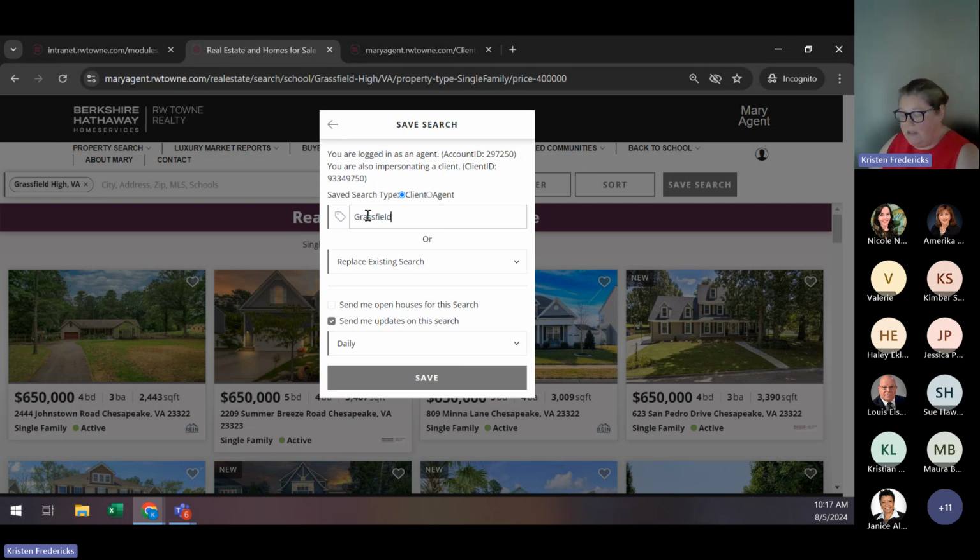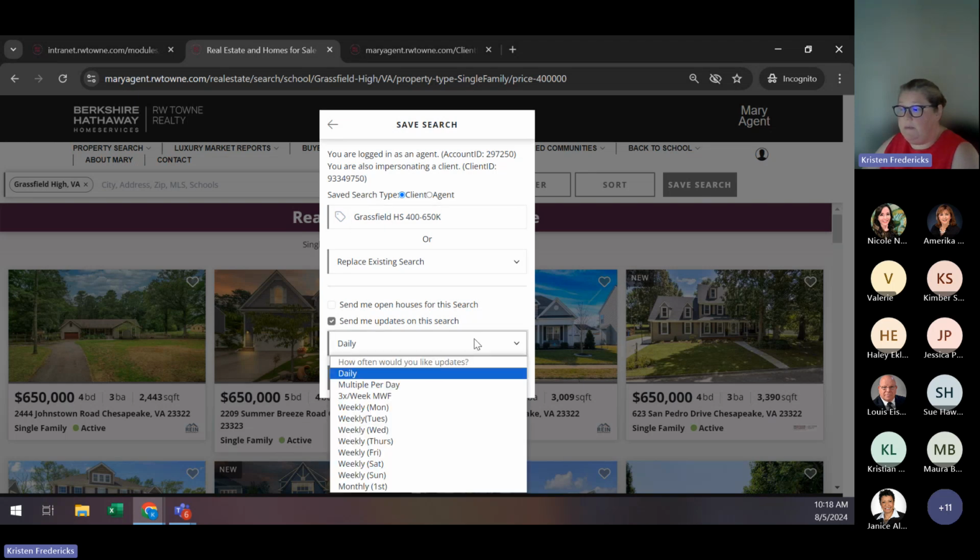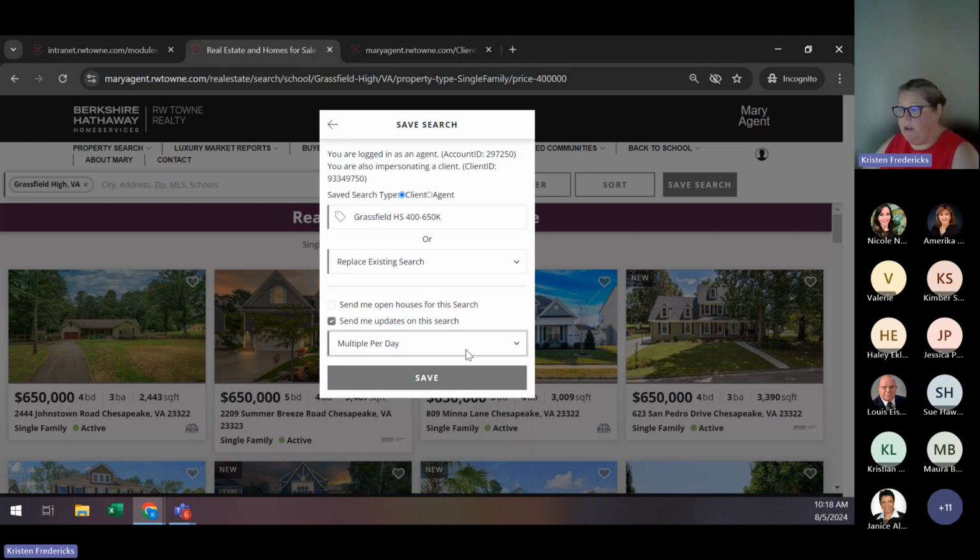Your clients will obviously be able to see this. So we want to make sure that we have something that they might understand, or also something that we might be able to use in the future for someone else if we need to. We can actually reuse these searches, which is kind of cool. So let's just say this is Grassfield High School, 400 to 650K. And then how often do they want to be updated? So daily, or you have different criteria here as well. Multiple per day is also another option, and then go ahead and hit save.